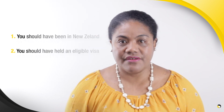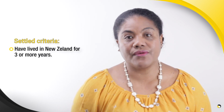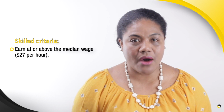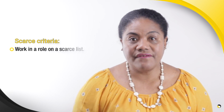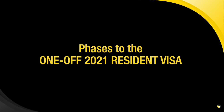There are another three requirements to be met, but you only must meet one of these three requirements, and they are, under the settled criteria, that you have been in New Zealand for 3 years. Under the skill criteria, that you earn $27 an hour for a full-time job. And under the scarce criteria, that you are holding a visa for a job that is listed on the scarce list.